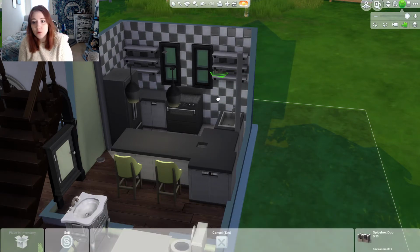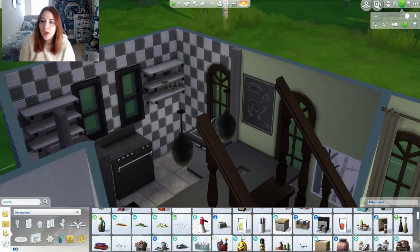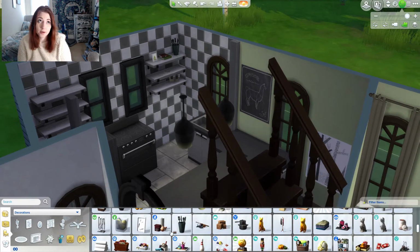Bathroom clutter would be cool too. I'd like more than one toothbrush holder. That would be great. I'd like a modern toothbrush holder. I'd like a square toothbrush holder. I'd like a patterned toothbrush holder.